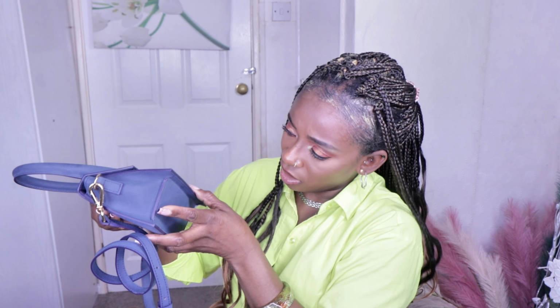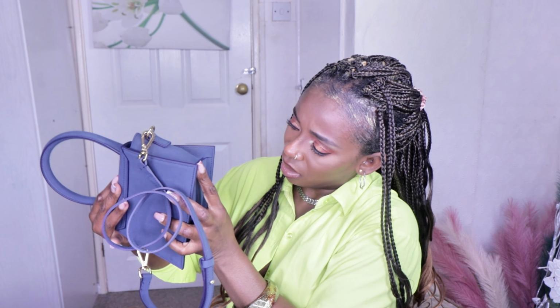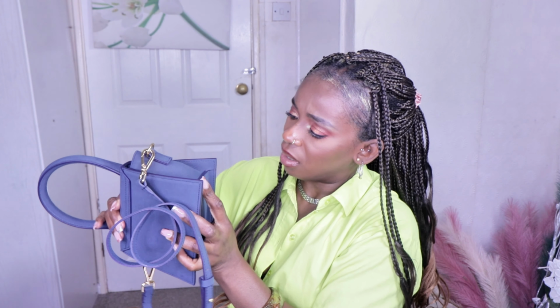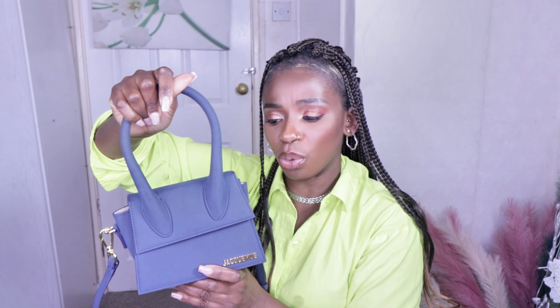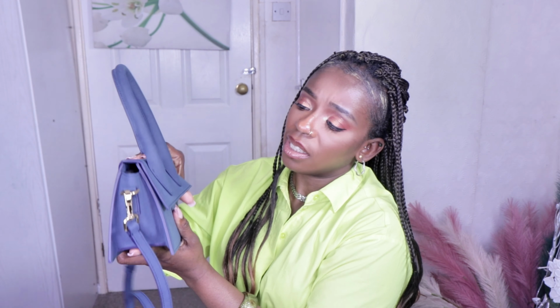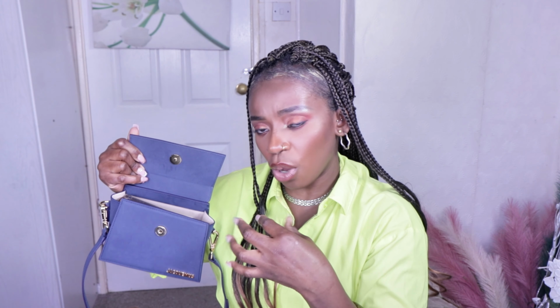When I tried to close it, it closed, but it was hard for me to close it. But it still has some space here, because I'm using an iPhone 15 Pro Max, and you know it's long, so the length of it makes it like this.